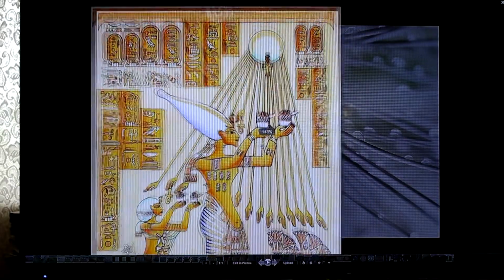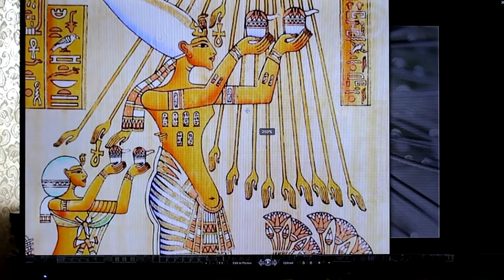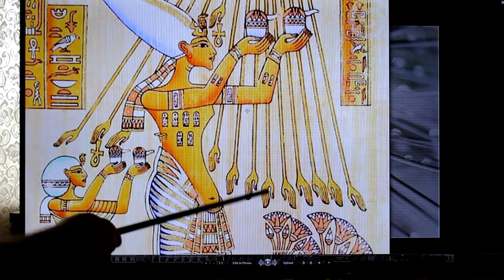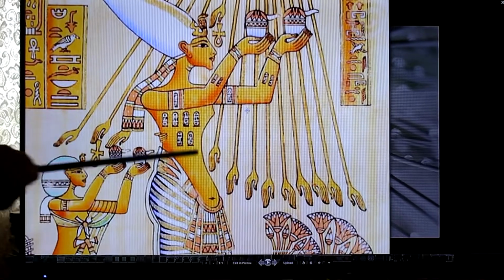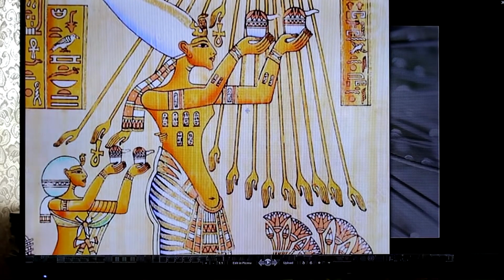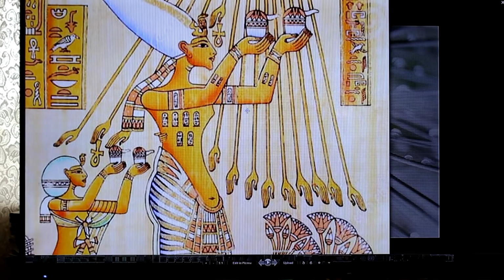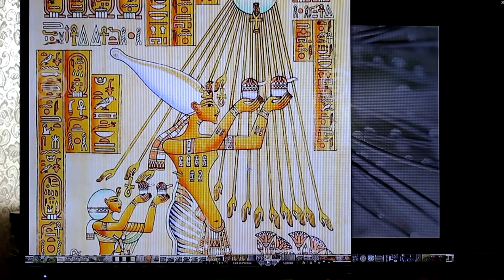I'll move in a little bit to make it a little easier for you. And I'll bring your attention here to these. There's 1, 2, 3, 4, 5, 6, 7, 8, 9. The ninth hand is pointing to her pelvic area because she's carrying a child. That's easy to see, she's a woman. So in the 9th month, that's why this is reflective of that period.